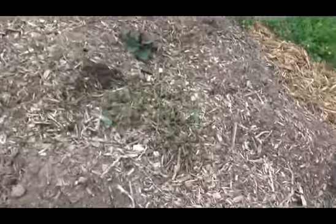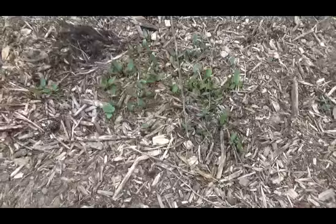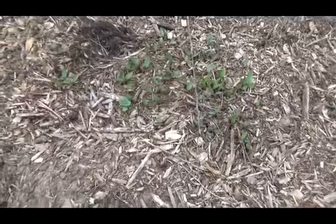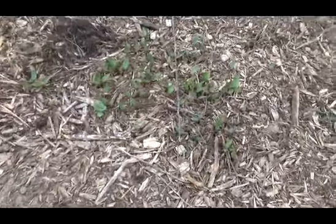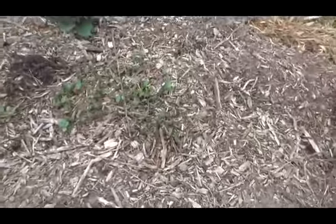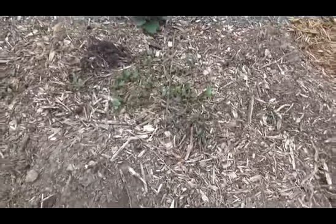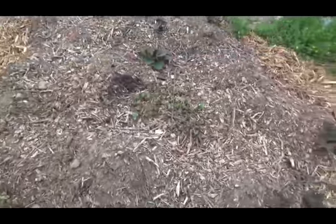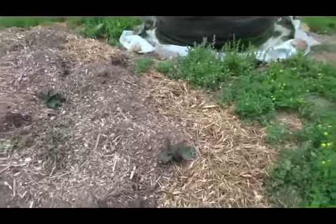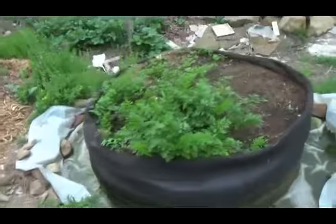This here is red Malabar spinach. I took these wood chips from the garden where the red Malabar spinach had been growing last year. There were, of course, tons of seeds all over. What I'm going to do is let these grow to maybe a foot long, and then I'm going to rip them out and use them for the keyhole garden, which I will be talking about, I don't know if in this video, but pretty soon in one of my garden update videos.